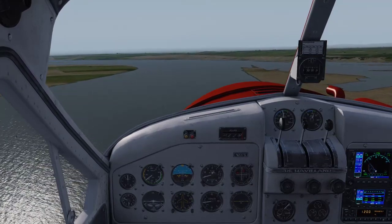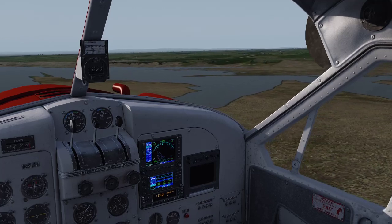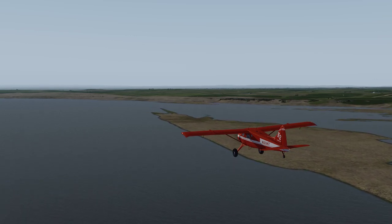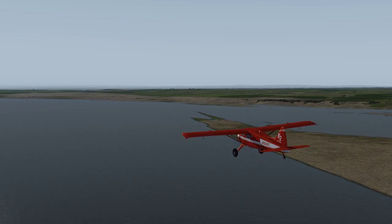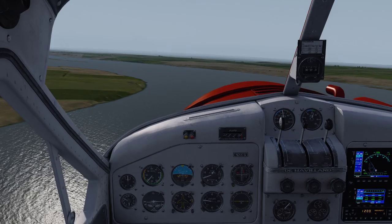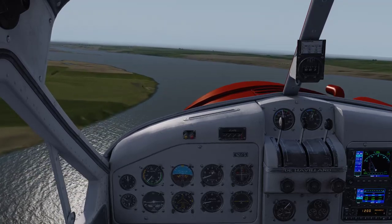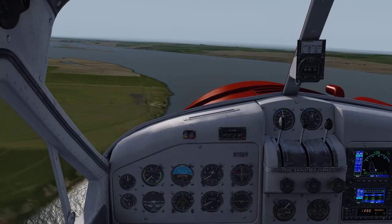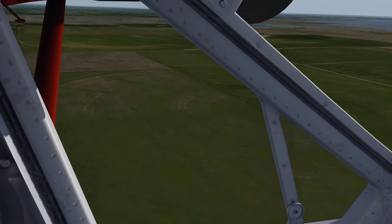Alright, we're ready for taxi. Seattle Center, Delta 1144 with you, flight level 300. Delta 1144, roger. Shell 10, runway 23, taxi via Foxtrot, Alpha, altimeter 3013. Okay, runway 23 via Foxtrot and Papa for Shell 10.